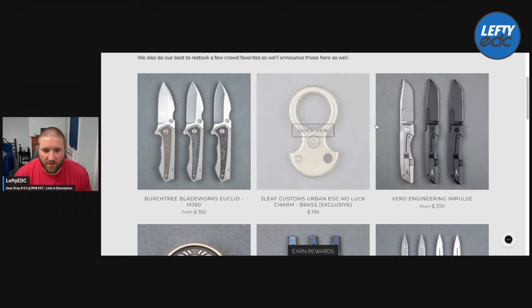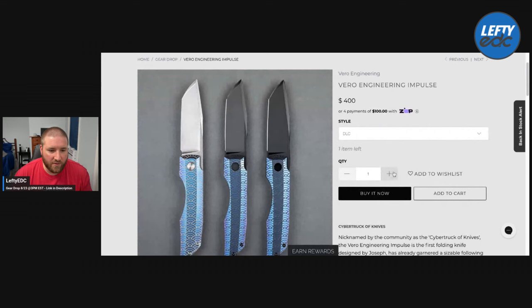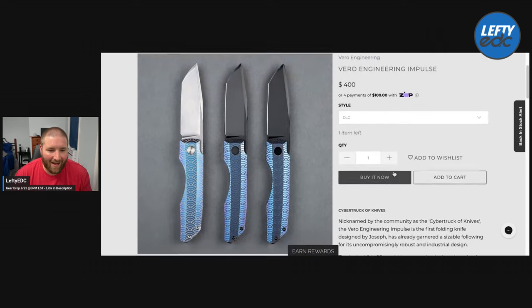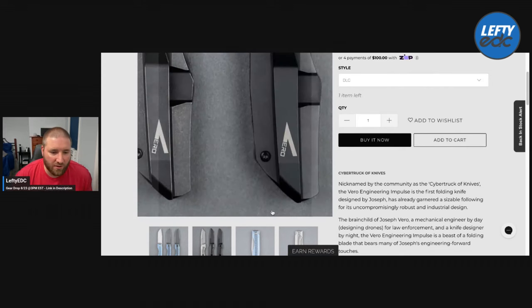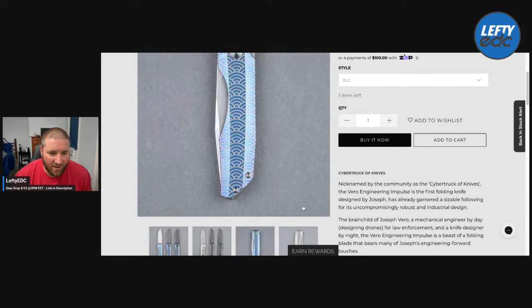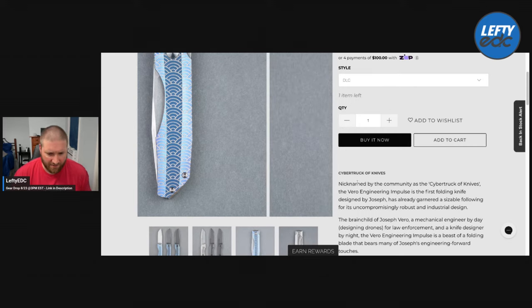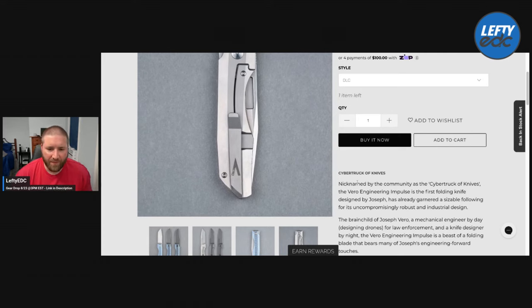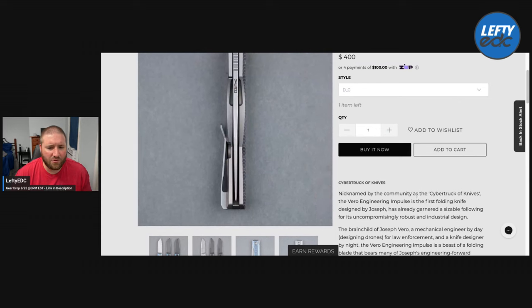The other one I saw that caught my eye immediately was the Vero Impulse. So they have the Impulse with Sagaha pattern on it. Looks to be lasered on. So it's only on one side and it's lasered on. It might have been done by Vero himself because he has a laser.